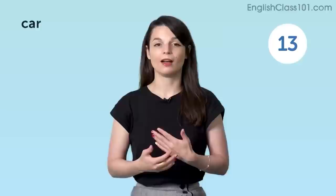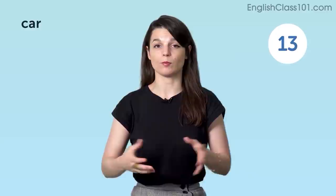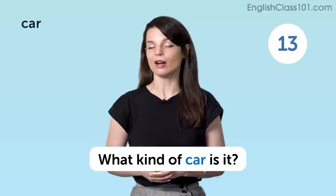Car. A car is a very common mode of transportation in North America. Many people have their own car. What kind of car is it?